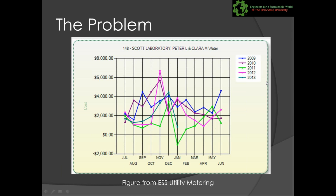So the initial problem was identified during the initial proposal submission in February. What we found was that Scott Laboratory was amongst the highest contributors to water usage on Ohio State's campus. And just looking at the straight cost breakdown, this is an insane amount. But this also told us that it is a building that has the largest room to improve, just because that's what we had heard through multiple and various other sources on campus.